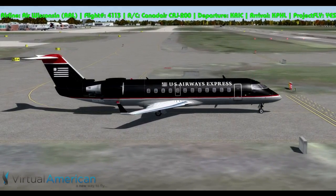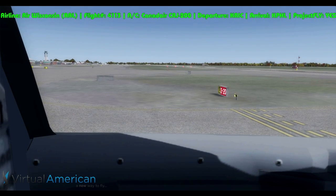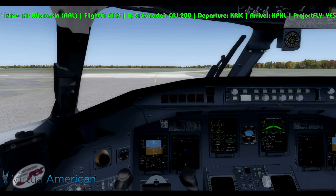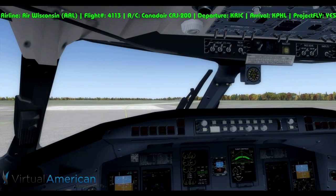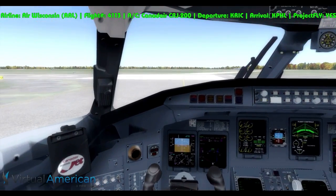There he goes. Okay, for takeoff runway 2, Wisconsin 4113. Let's go ahead and turn strobe on, landing lights, and set flaps to 2. 8 degrees. Okay, so 2 notches of flaps is 8 degrees. Cool. Good to know.